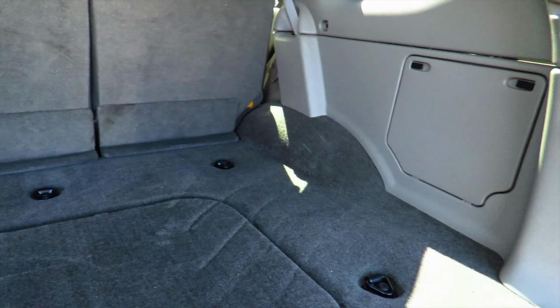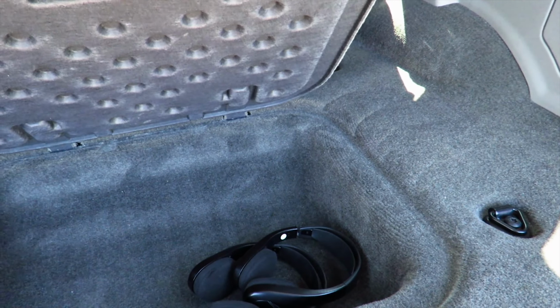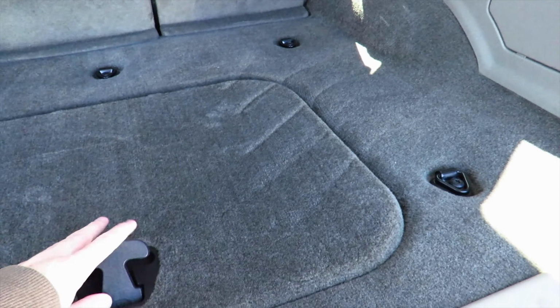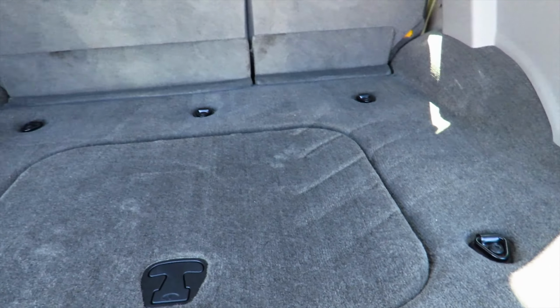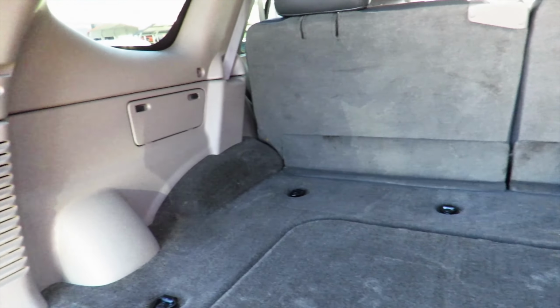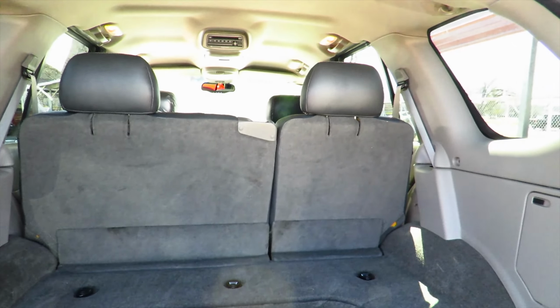Bit of space back here, with some storage underneath. You can fold the rear seats forward to have more space.